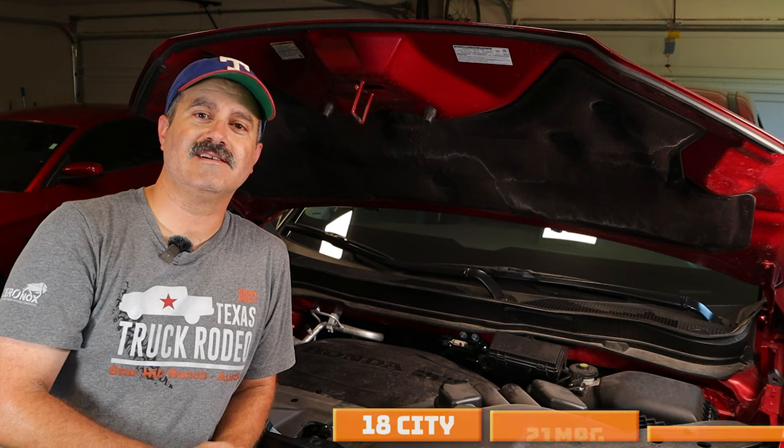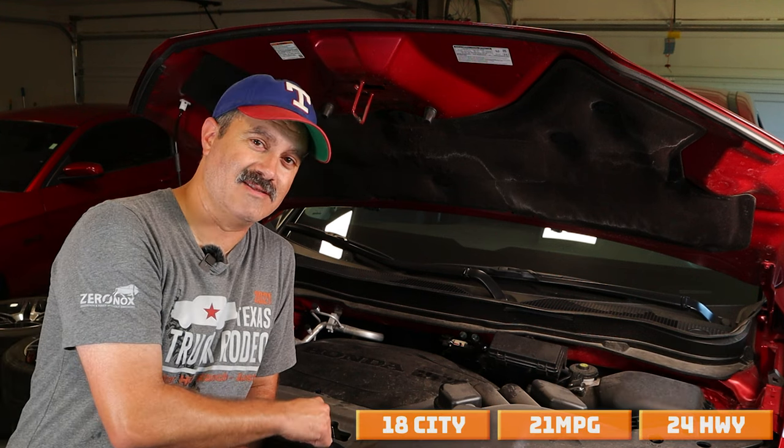It's good for 18 city, 24 highway in the 2021 models, prior to the redesign of the power bulge hood and some other stuff that made it more truck. It got 25 on the highway. So there's a little bit of a dinger there. We've been averaging 21 driving around in all kinds of different scenarios, so that's where we're at.